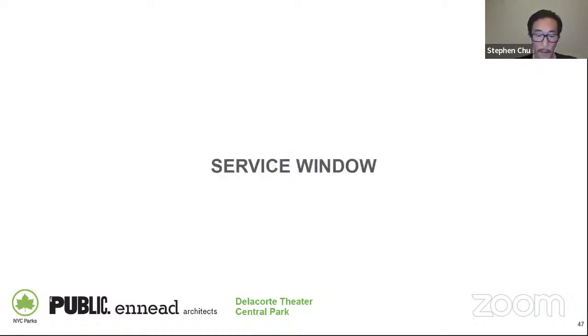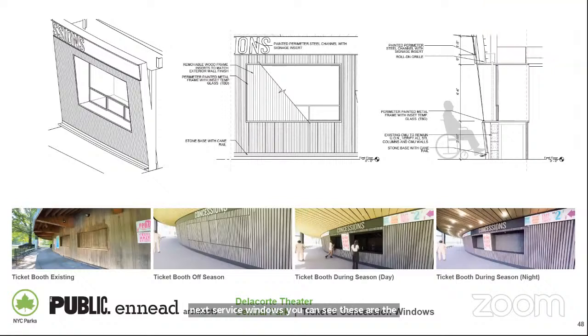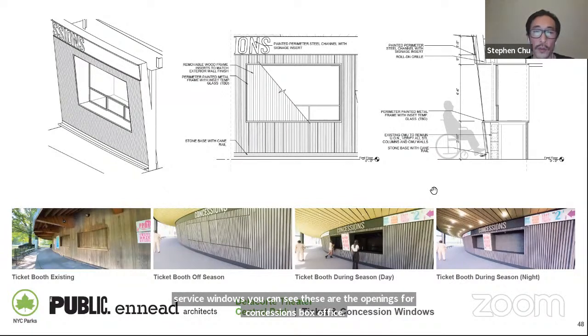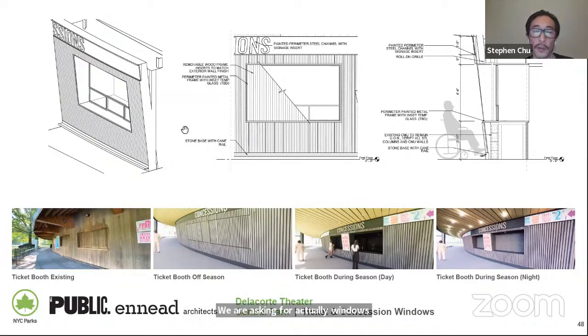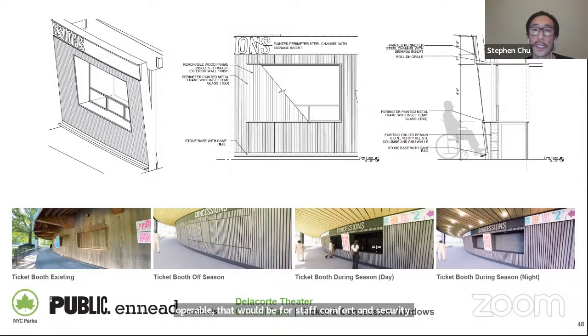Okay. Next, service windows. You can see these are the openings for concessions, box office. We are asking for actually windows that would be operable, that would be for staff comfort and security. There would be a roll down shutter in the evenings for security during show season. And then off season, we're proposing custom plugs that would be mounted flush to the facade.